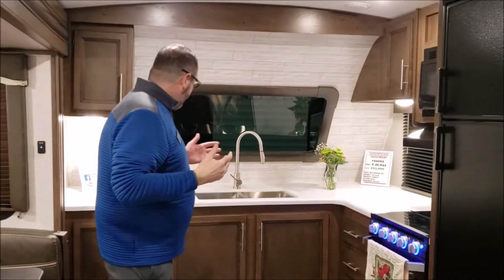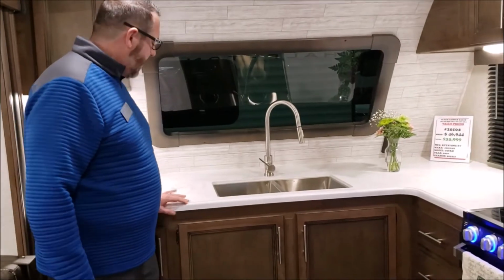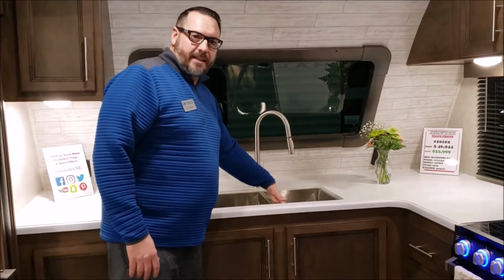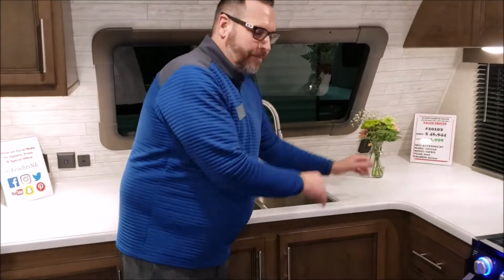Up here, we do all seamless countertops. This is all a pressed countertop. There's no seams or T-molding in this, so if you spill water, no big deal. We got the stainless steel sink here, double basin, so that you can wash, rinse, and dry.